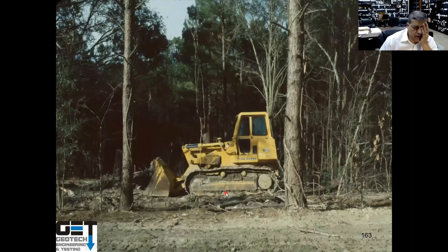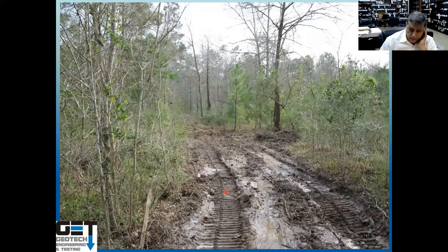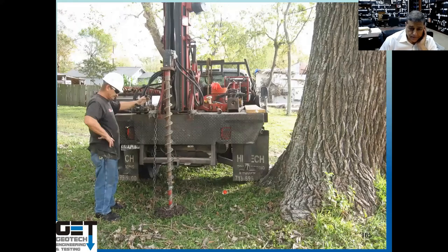If your site is wooded, you have to clear a path. Like we do a lot of stuff out there in the Woodlands area. We clear a path there first, and we do our borings next to the biggest trees on the property.